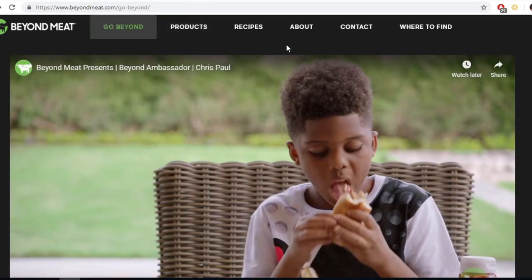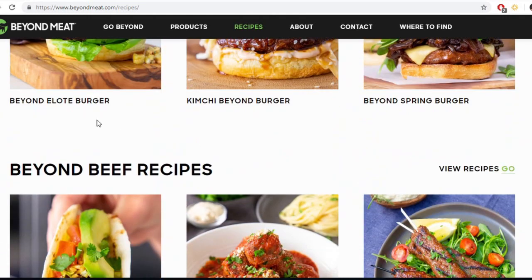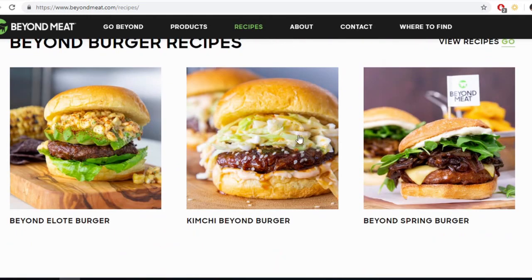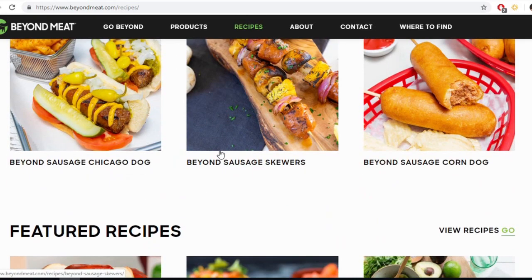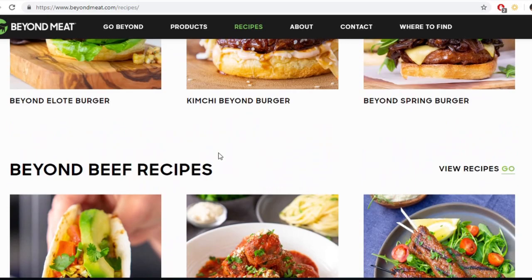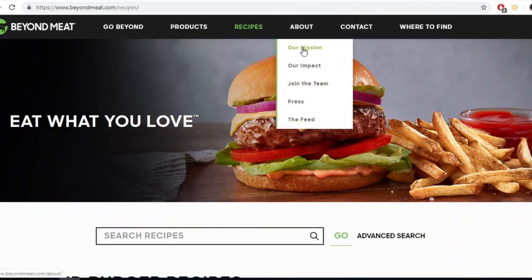Now we're going to head through the website. What else is there to look at? Recipes. They're going to teach you how to cook with this stuff too. They're going to give you some recipes, Beyond Meat Elite Burger. Yeah, they're really pushing the burgers that you can make, right? It's just like meat. Anything you make with meat, you make with this. Let's be real, I don't think there's too much you have to shove down my throat to figure that one out. Let's see what our mission is, our impact.